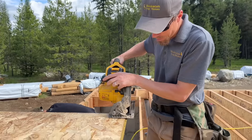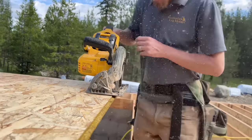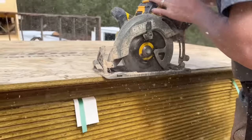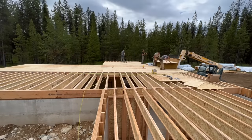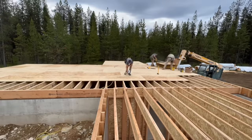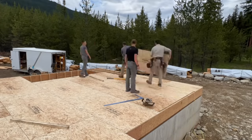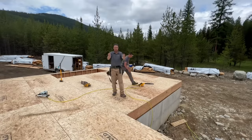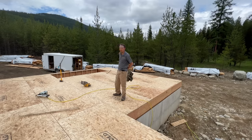Okay, first sheet, here we go. Put down the last piece before lunch. This is awesome. We are several hours ahead of schedule for sure, what we thought we might be, so very cool.